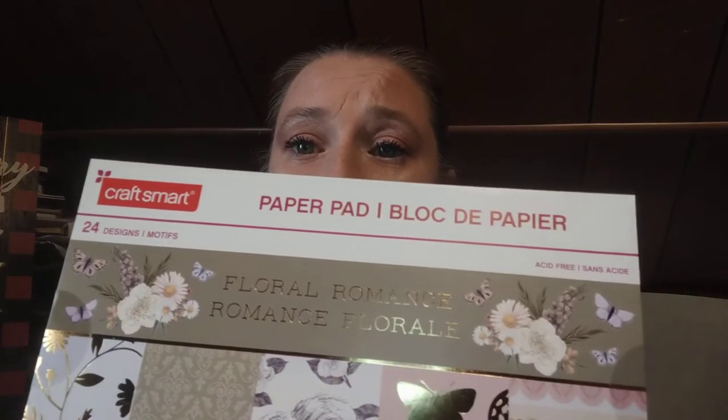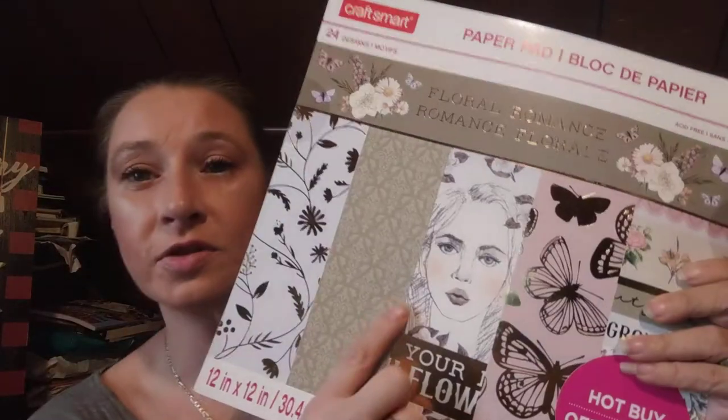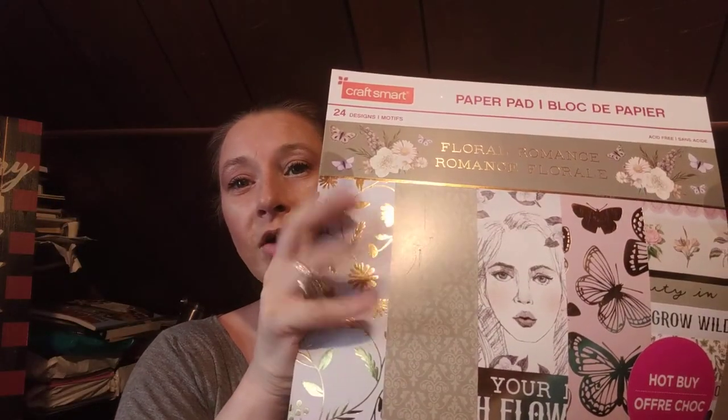And the last one I got was floral romance, and this is just mostly butterflies. I honestly got it for this face. This face right here sold me. She reminds me of like a Dilusions or like a... I don't know. She reminds me of like a girl that I've seen before. So that's that. So I got three of those.